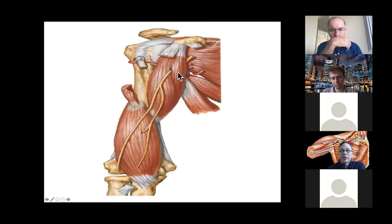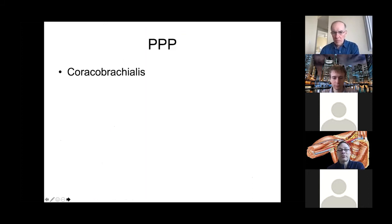Here it is, piercing coracobrachialis, and this can be a point of compression, as I'll mention earlier. It supplies that muscle, which is an adductor of the arm, supplies the brachialis, which is the most powerful flexor of the elbow, and then also, as we all know and test, the biceps, which is not as powerful of a flexor of the elbow, but is a more powerful supinator of the elbow. It then continues on and terminates lateral to the biceps tendon on the radius as the lateral antebrachial cutaneous nerve.